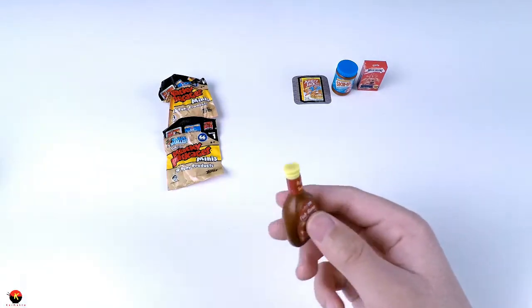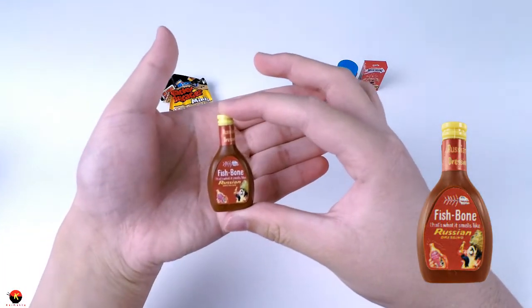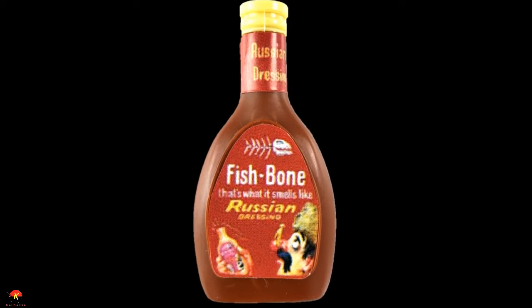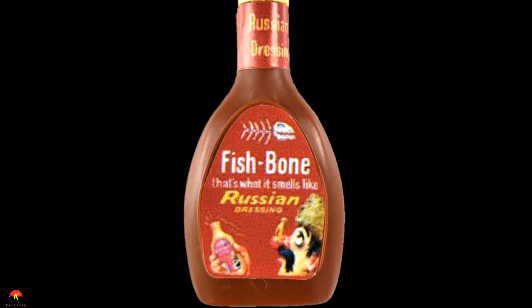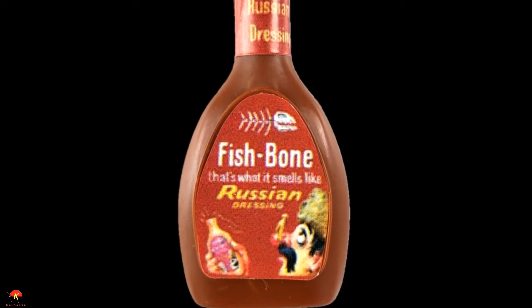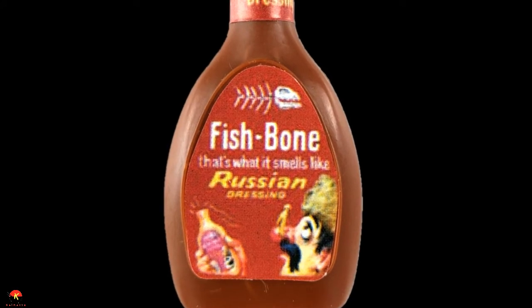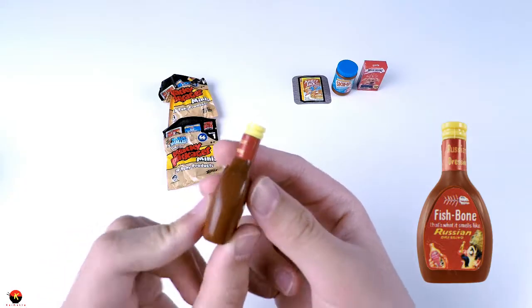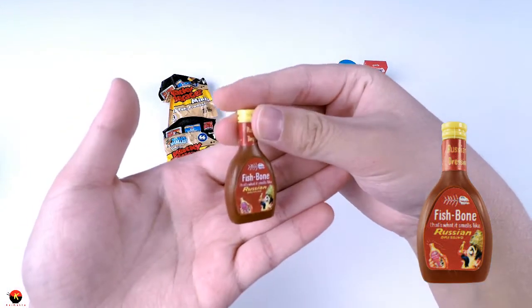And it feels like a bottle of some sorts. And here we have Fishbone. Okay, so here we have Fishbone, and this is a parody of Wishbone, the little salad dressing, and it looks like it says Russian dressing, so the salad dressing. Fishbone, that's what it smells like, Russian dressing. That's pretty funny. Have a little Fishbone here.